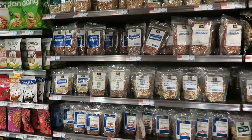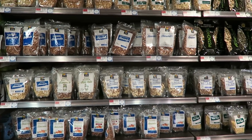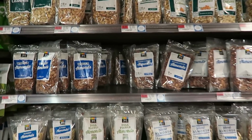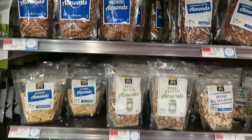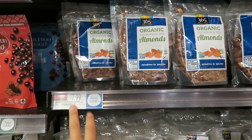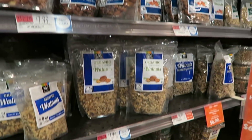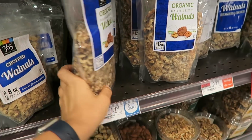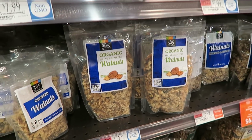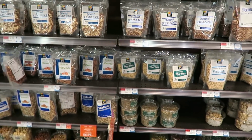So here is what I am noticing right away is they don't have as many raw options here as they did at Trader Joe's. See the almonds, they don't have raw almonds. These are just whole roasted almonds, and they are definitely more expensive here at Whole Foods. Organic whole almonds here, which have been roasted and salted, are $7.99 for this little thing. Where are the organic walnuts? Here, $7.99, and these are actually maybe a better value because these are a bigger bag, it looks like. So maybe it's a toss-up between which ones to go for.